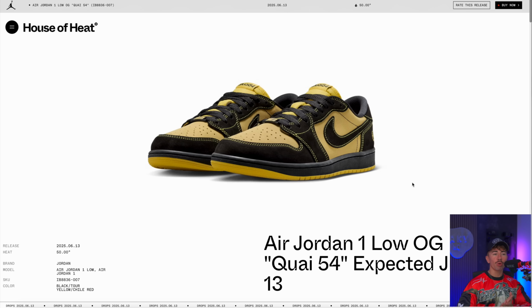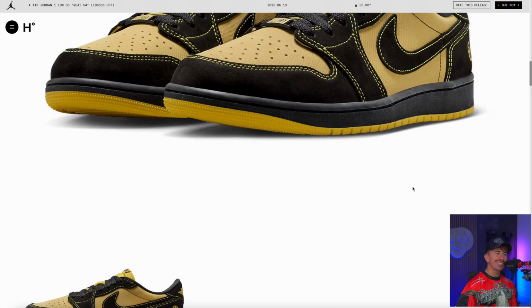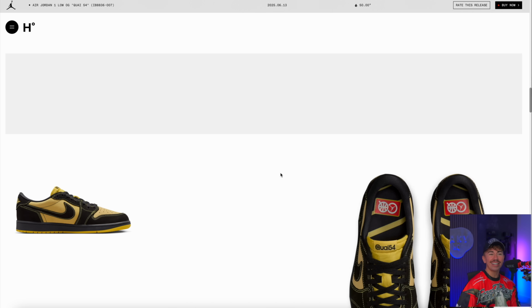We also just got a release date for the Air Jordan 1 Low Quai 54 collaboration, dropping June the 13th. Now we know these are the official images. Nothing crazy. I mean, it's definitely not bad. I do like the contrast stitching on them. I like the black and the yellow.